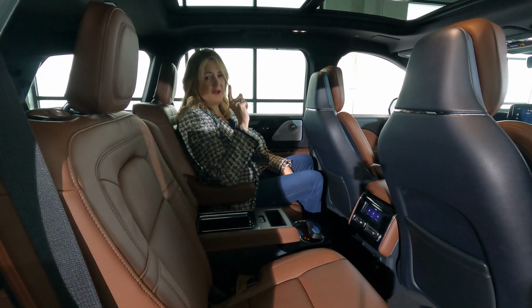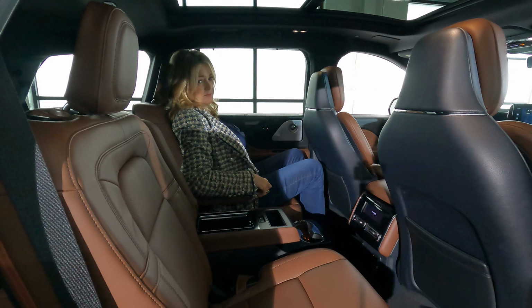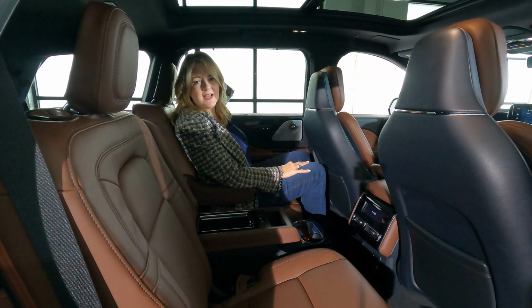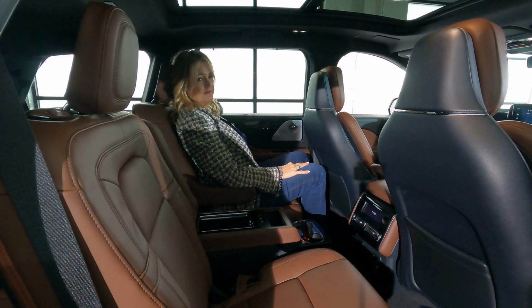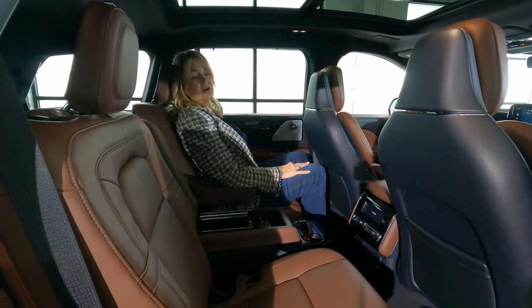Now, I showed you that button on the seat. I'm going to show you this one, because what happens if your 10 or 15-year-old decides that it would be really funny to fold that seat forward on grandma? Well, I'm pushing the button and nothing's happening. Yay, Lincoln. I'm so happy, because not all car seats will do that.